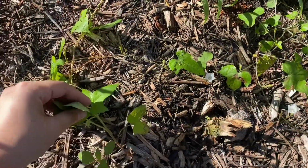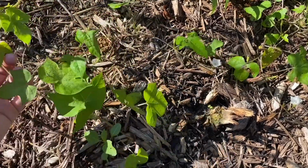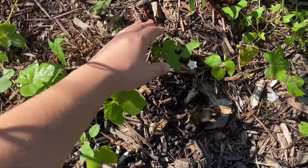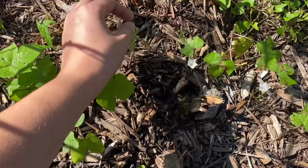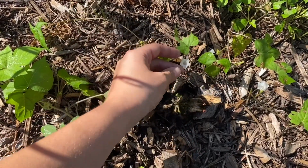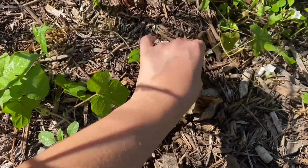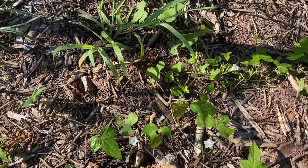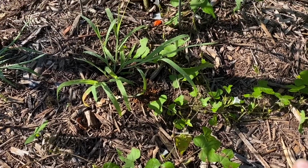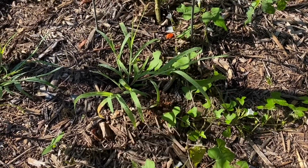So I was pulling up weeds and I was about to yank this up and I noticed that it was vining and that it had little flowers on it. So I'm assuming this is a morning glory, but we don't have any morning glories on this property. And look, it's putting off all these little blooms.